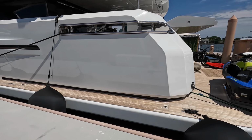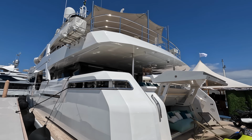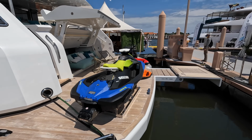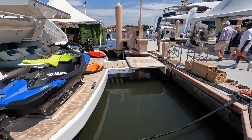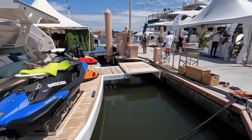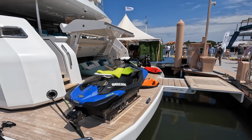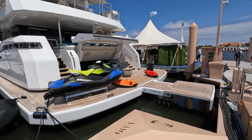Like I said, I just saw this yacht at the show, so I didn't have a ton of research done ahead of time. But right at the back of the yacht, you have this transformer, and this will raise and lower into the water. So it acts as a passerelle. It also acts basically as your mini swim platform. You can see some of the toys that this yacht can store. You have a jet ski, some sea bobs, a motorcycle.